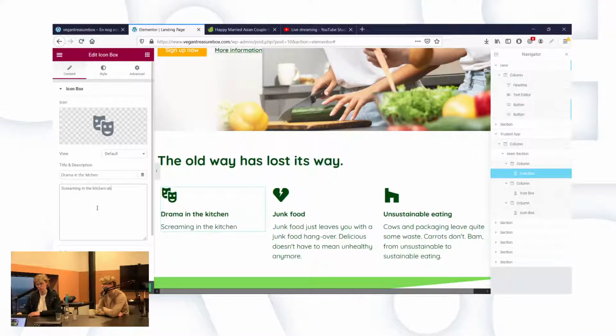Screaming in the kitchen about what to make isn't fun. Hell no. Makes for a bad time. Following a recipe and connecting with friends doesn't. Yeah, that's a good one.